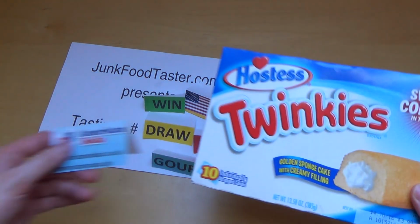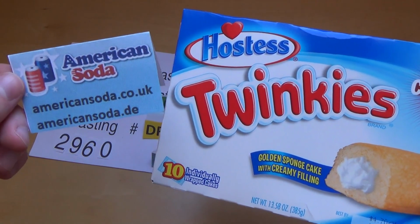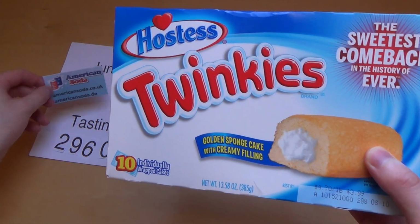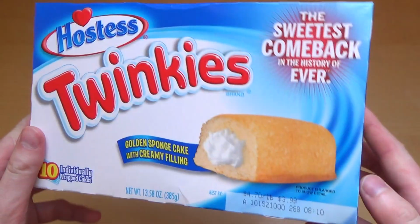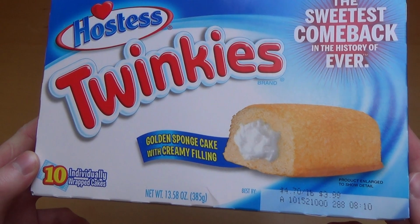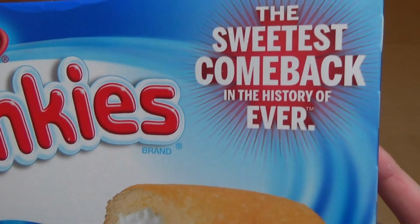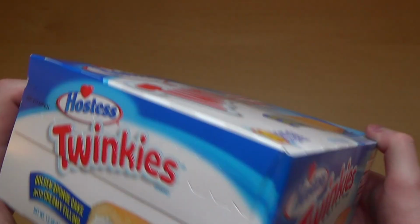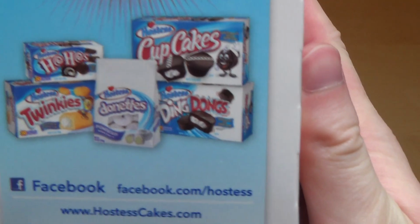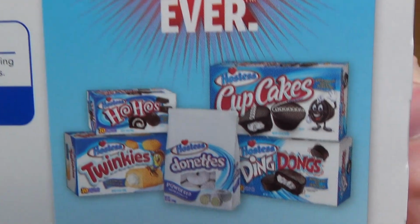And these are world famous Twinkies from Hostess. And I got the stuff from americansoda.co.uk. And this stuff was requested quite often. Yeah, it's golden sponge cake with a creamy filling. And it's the sweetest comeback in the history of ever. So they are back, basically. Where have they been gone? I'm not quite sure. Here, like other products by Hostess, Ho-Ho's, and Ding Dongs, and Cupcakes.